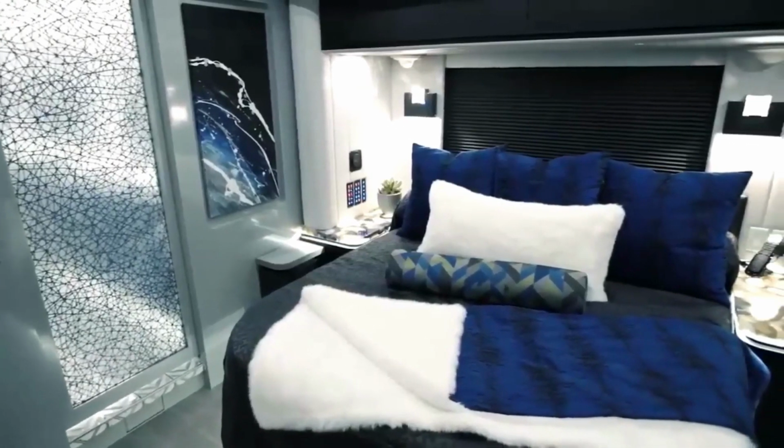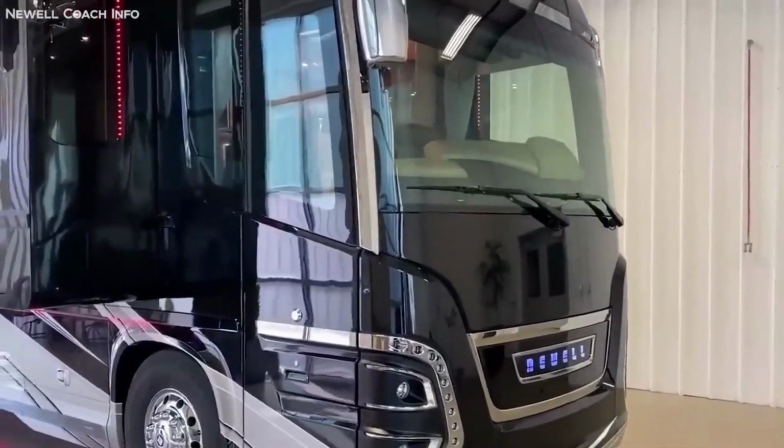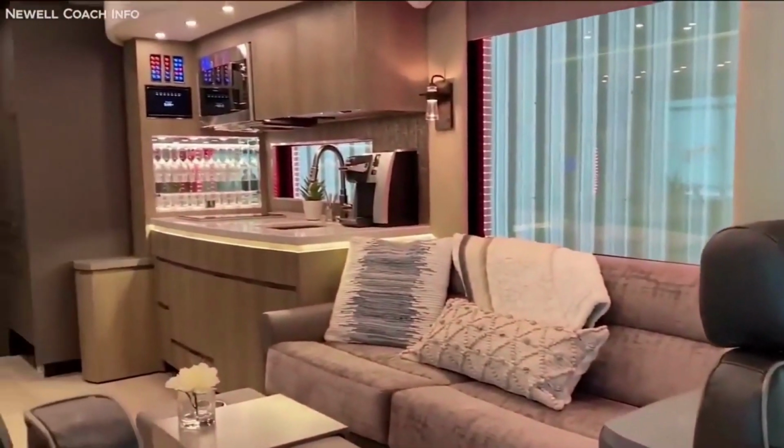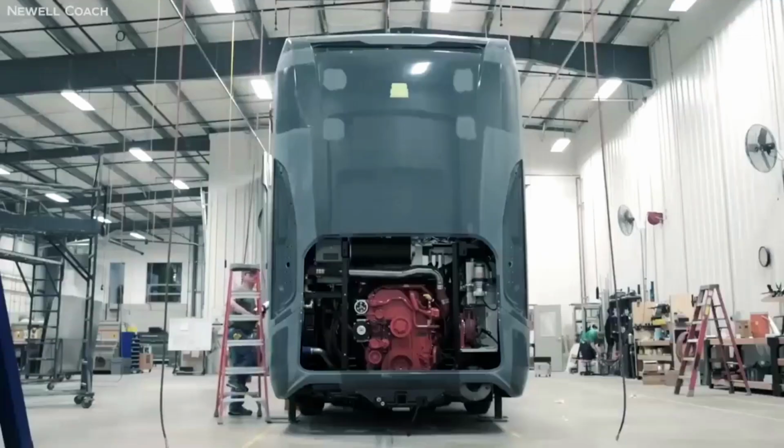No, not the car company, but the luxury design company. The Coach P50 is about as exclusive as luxury coaches get.